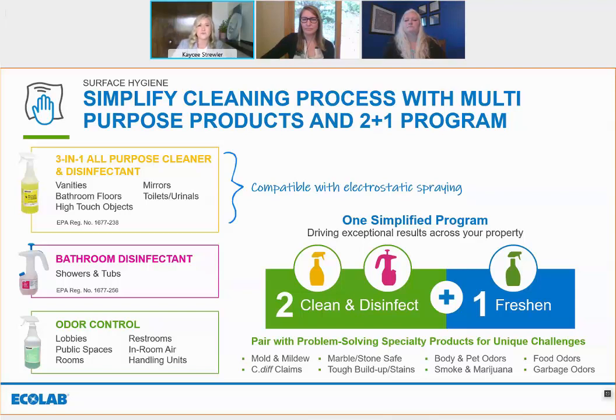This really streamlines the number of products that might be on your cart or in your cleaning closet, and it really helps ensure that the people that are using these products understand where you use a certain product. It simplifies the training, et cetera. So reducing the number of products, as I mentioned, could mean less trips back to a chemical closet. It could mean less trips back to a housekeeping cart. And again, save a couple precious minutes per room, which definitely adds up over time.